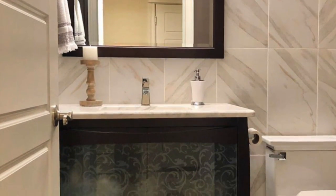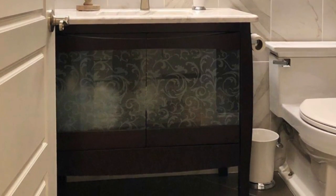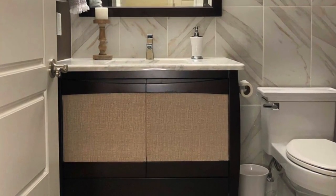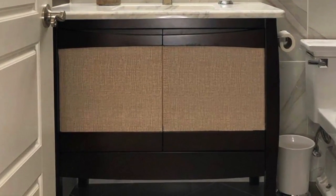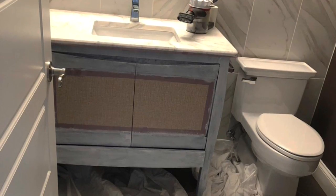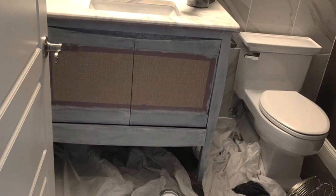Marissa started with the vanity. The glass decal front really needed some updating, so she found, listen up, peel and stick grass cloth. This was a brilliant idea. She covered up the glass, and then the next thing she did was she began painting the vanity. Super easy to do, time consuming, but super easy, and again can save you a ton of money.